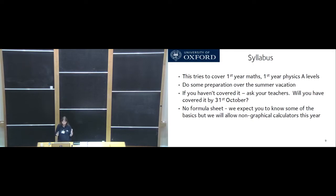The syllabus, because A-levels have now moved to linear A-levels, schools might teach things in different orders. So we can't guarantee that things we have on our syllabus you will have been taught. We hope they will have been taught, but we can't guarantee it because your school might teach things in a slightly different order. It is also possible some of the things your teachers are planning to cover in September. So it's worth checking with them before you break up for the summer. Will any of this material be covered in September, or are there things I need to teach myself?